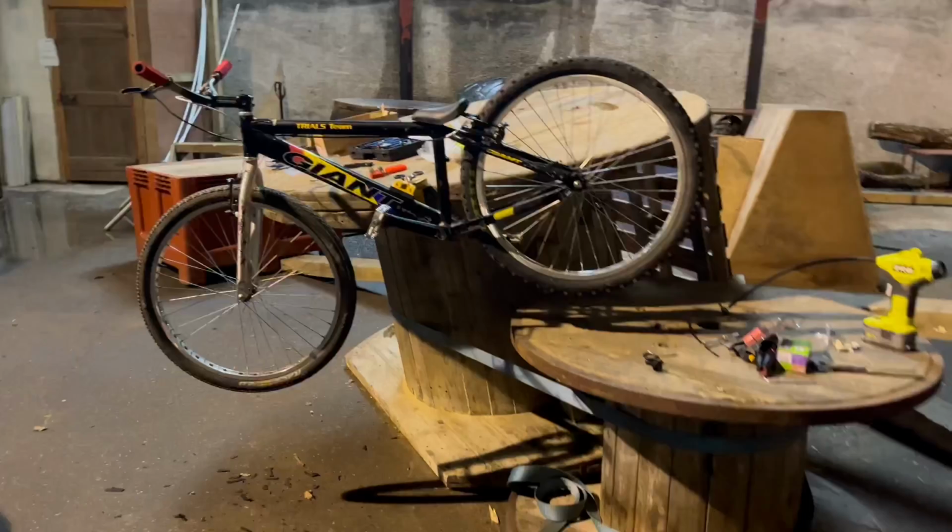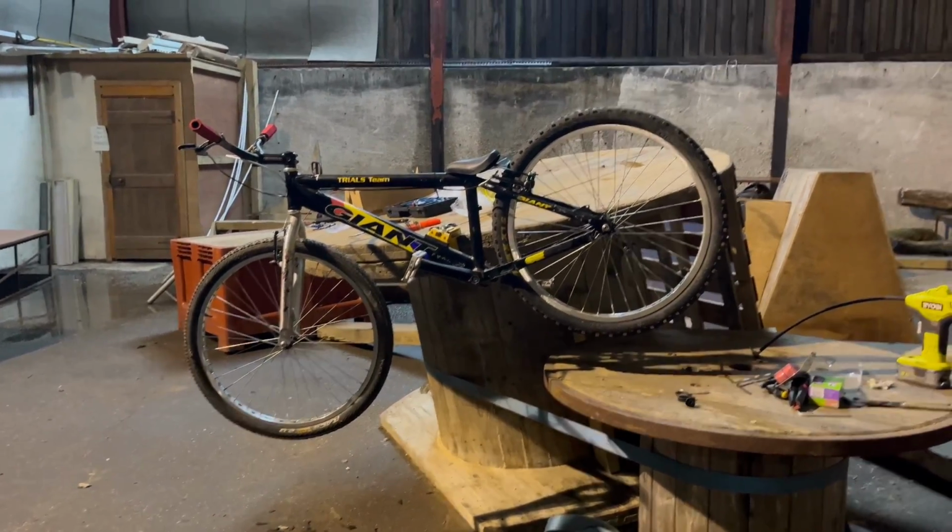Pretty nice stepping back and just looking at that and going, it's a Giant.